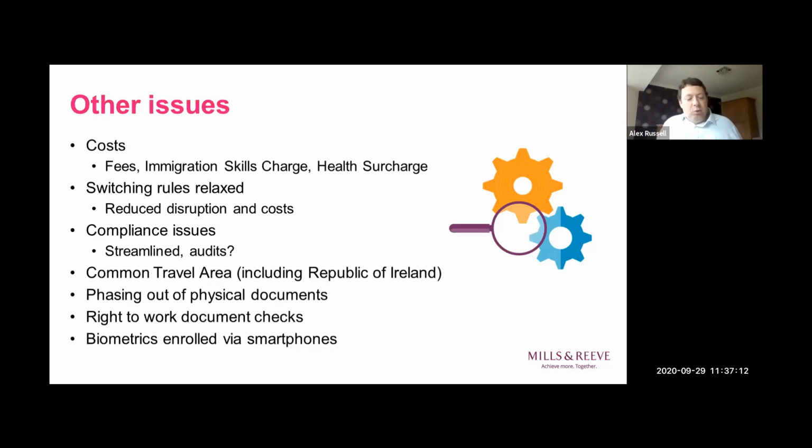And there's a trend towards enrolling biometrics via smartphones, that's going to be the case for EU nationals under the new system. And again, an expressed desire to move that way for non-EU nationals as well in future. So using phones to take photos for facial recognition, phasing out the need to have fingerprints taken. The general direction is around more use of technology, more use of online portals, less physical documents and physical appointments.